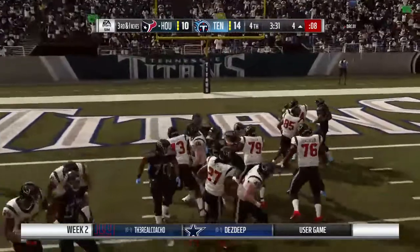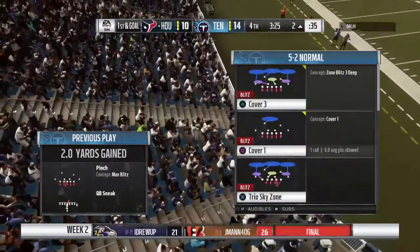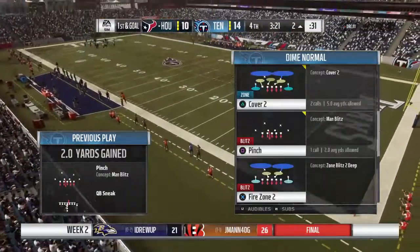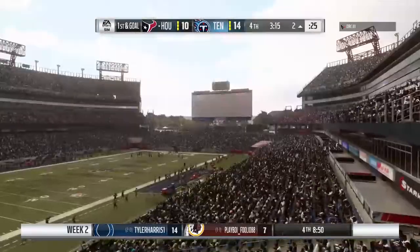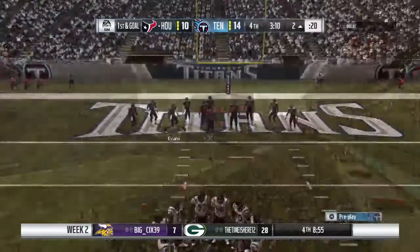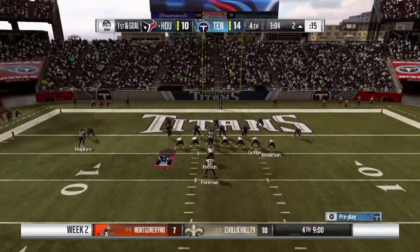Now Watson going to sneak it. And they will touch him down, but not before he gets the first. They only got 2, but that was enough as they'll convert to make it 1st and goal. Only way to get the lead here, of course, with a touchdown. And that's what they're gunning for on 1st and goal.